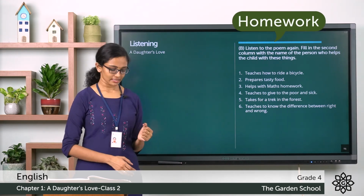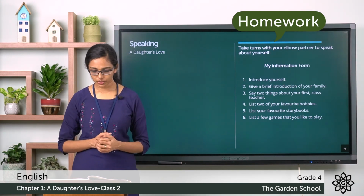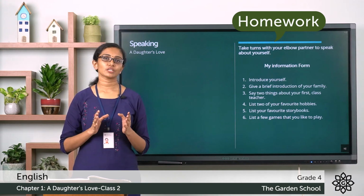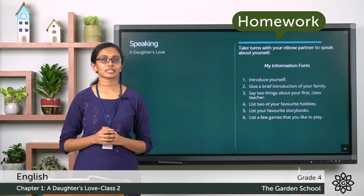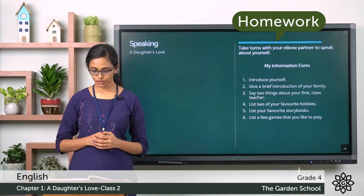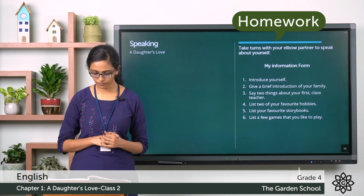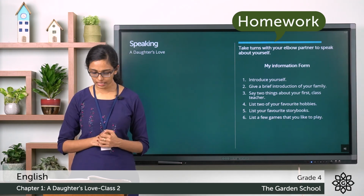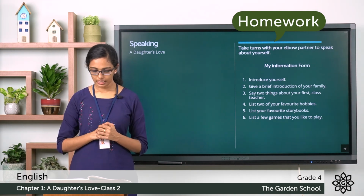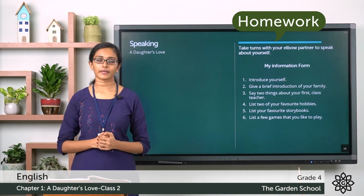Now let's talk about the next section, the speaking exercise. Take turns with your elbow partner to speak about yourself. So this section is really going to help you with your speaking skills. So here, let's see what is given. My information form. Introduce yourself, give a brief introduction of your family, say 2 things about your first class teacher, list 2 of your favorite hobbies, list your favorite storybooks, list a few games that you like to play.